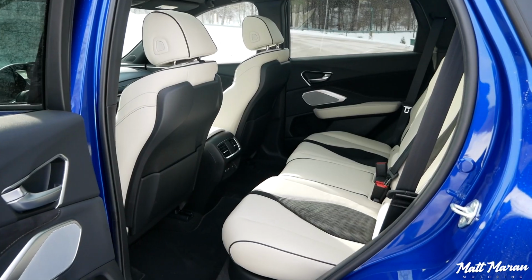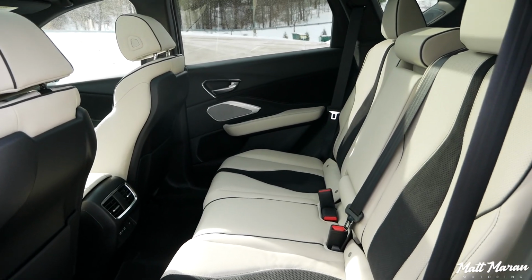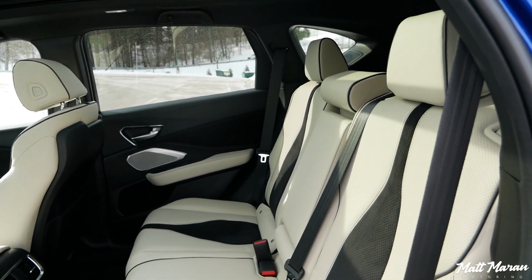But moving on to that back seat here in the RDX, I think that that's actually one of its strong suits, because this whole vehicle feels a tiny bit bigger than like a Q5 or something like that. And even like we just had the Genesis GV70 last summer, and that was another one where I feel like this might have a tiny bit more space than that.